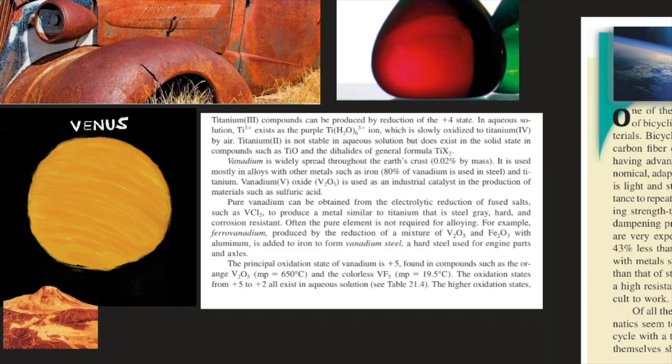The principal oxidation state of vanadium is +5, found in compounds such as the orange V2O5, MP 650 degrees Celsius, and the colorless VF5, MP 19.5 degrees Celsius.